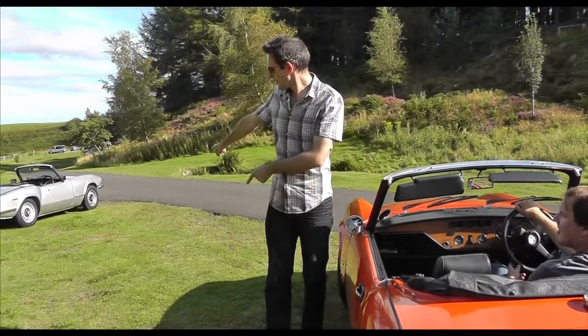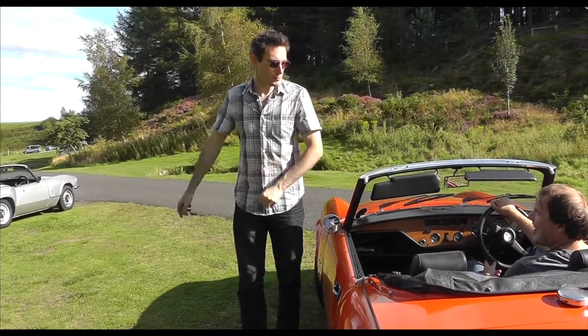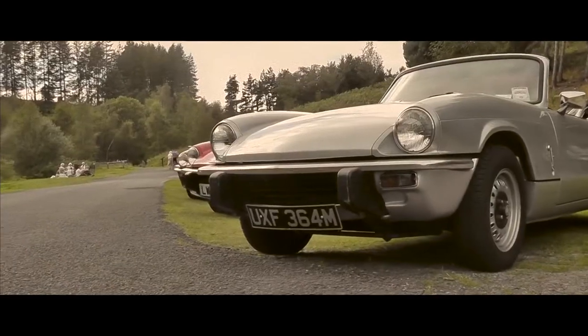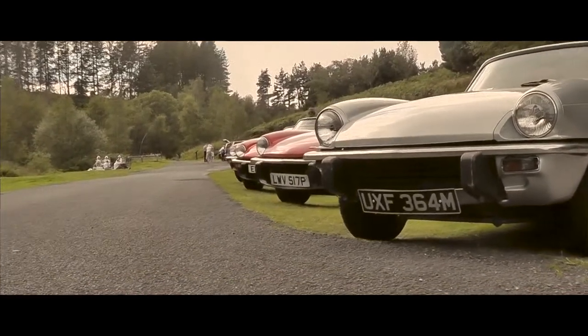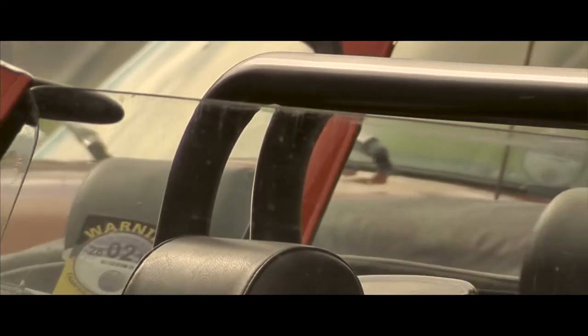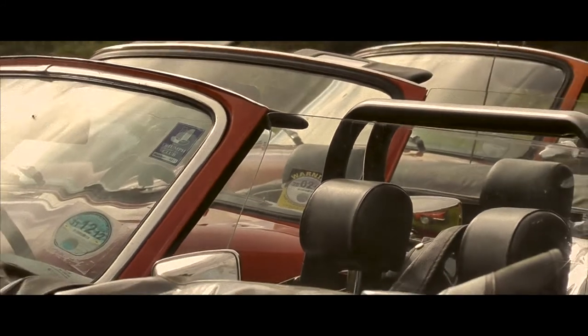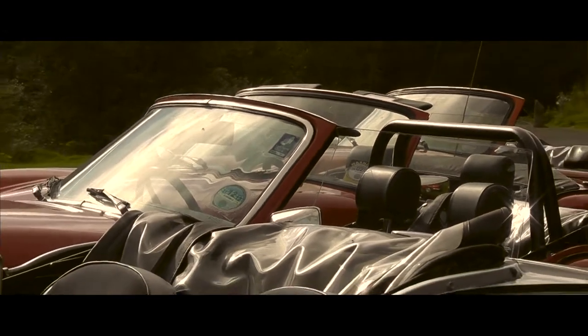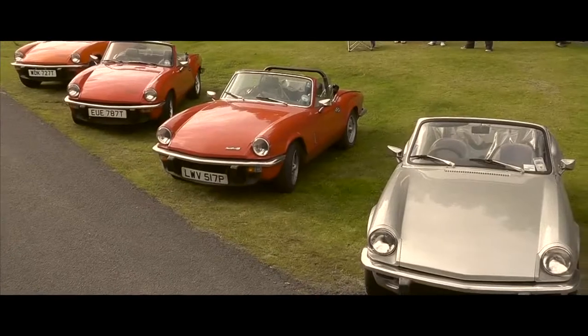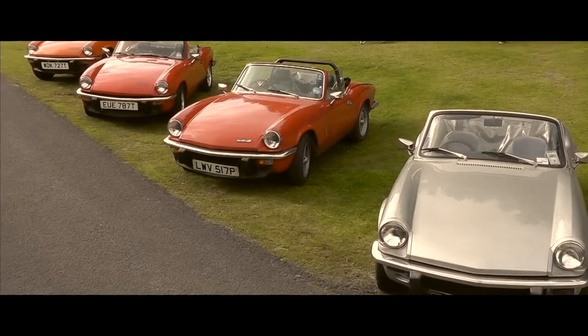Two cars come in here then. Aye, sounds like a plan. Awesome.